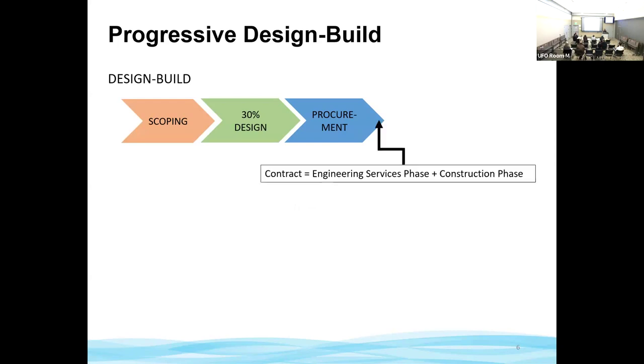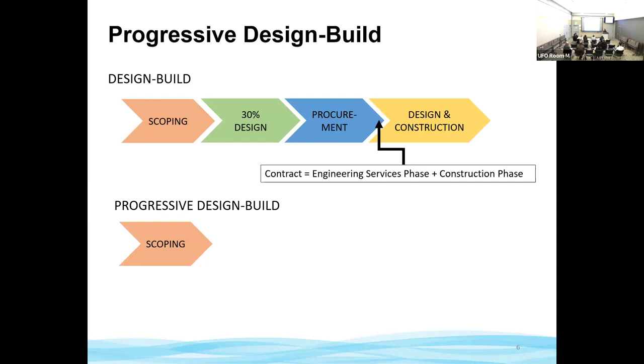At that time, we would then go into contract with a design builder for both phases of work, and they would finish the design and do the construction. This delivery method is really good for projects where the scope can be clearly defined early on in the design process.